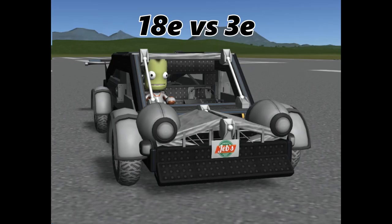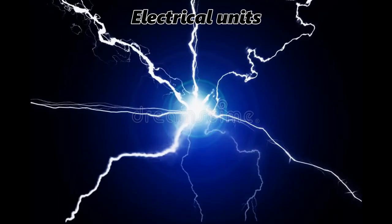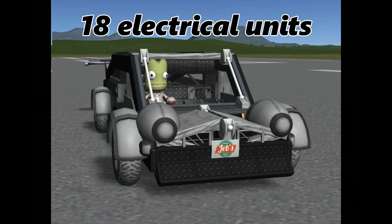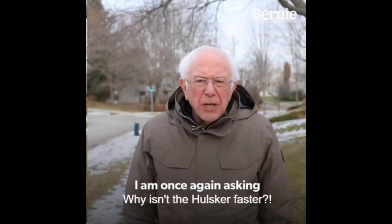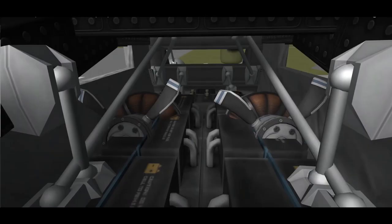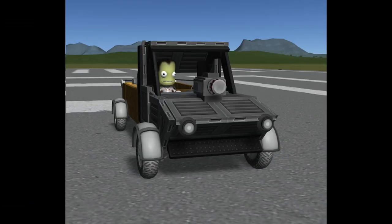The Hulsker uses 18E instead of 3E, so shouldn't the Hulsker be faster? The thing is that E stands for how many electrical units get converted from petrol in a second. This means that the Hulsker gets 18 electrical units while the Ingve gets 3 electrical units, which is 6 times less. Why isn't the Hulsker faster? Because it is way underpowered for what it is. Simply put, the Hulsker's two small fanners don't need 18E, so the engine is an oversized, ineffective fat piece of garbage. It just weighs the vehicle down, but for the Ingve, 3E is enough.